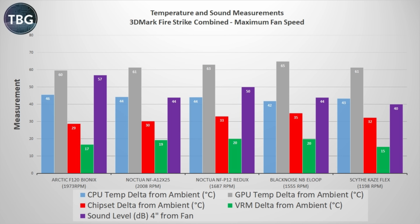Now here's a surprise I saved for last. I knew that some of you would come back and tell me you didn't care about noise levels, that all you cared about was maximum performance. Well, prepare to have your mind absolutely blown. I took 5 of the top performing fans in this test and ran them at their maximum RPM, which ranged from 1200 RPM with the Scythe Kaze Flex to 2000 RPM for the Noctua NF-A12x25. Take a look at the results here.